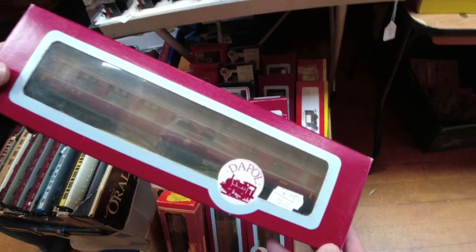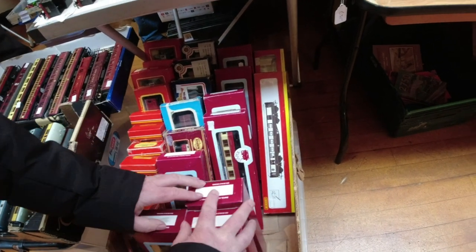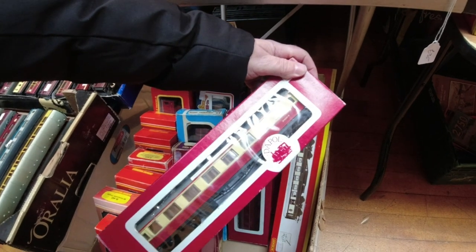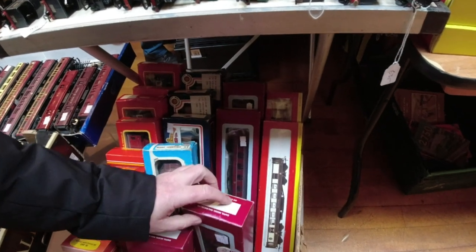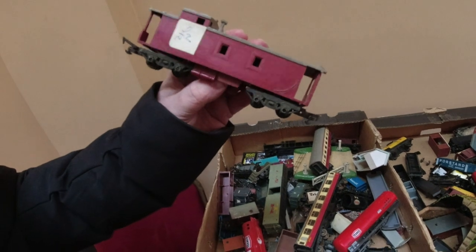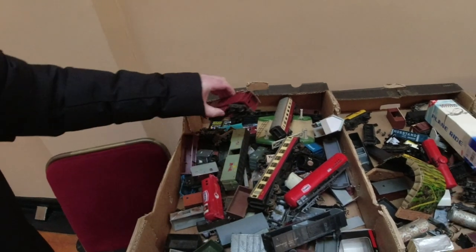That's a Duplo, £12. Looks like an XLMS coach. There's quite a few of them at 12. There's some Airfix ones, 12 as well. So we've got them in the British Railways red. We don't see many 50p items, do we? Can I just say, there's another. That's not the same as ours. That looks like a Triang caboose. That says £2, but it's in the 50p box. So you never know, do you?